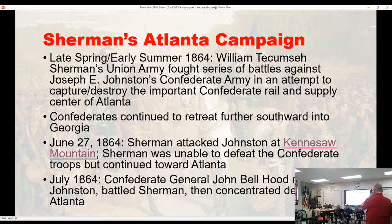Sherman begins to engage Joseph E. Johnston, who's the commander of the Confederate Army, in a series of battles, and every battle ends the same way. The Confederate Army gets flanked. The Union Army is able to get around behind it, and the Confederate Army has to retreat. And this goes on for a couple of months until June 27, 1864. Sherman attacks Johnston. Johnston has entrenched himself on Kennesaw Mountain. Sherman is trying to push him off of Kennesaw Mountain. He's about 15 miles from Atlanta at that point. Sherman actually is beaten at Kennesaw Mountain, but he's able to force Johnston to keep going backwards toward Atlanta.